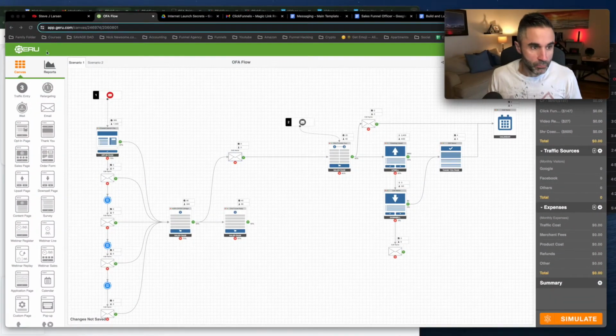So this is Giru. This is a funnel mapping system software that I use. It comes with your ClickFunnels membership. I think it did. They were running a special program, but now you can just get lifetime access for $67, which I think is a great deal. Highly recommend that you get this for yourself. But this is what I use to map out my funnels now.